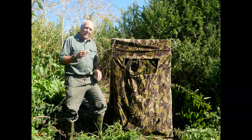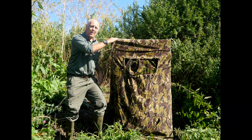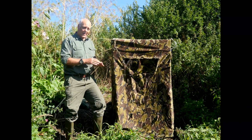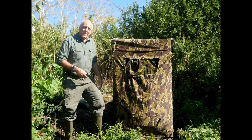In fact, the most likely thing that will go wrong, instead of landing on the perch, the kingfisher will land on the hide. It's happened to me time and time again. Even when that hide's never been there before, kingfisher's not used to it. They're actually very confident birds. So you just get inside there, spend a couple of hours.